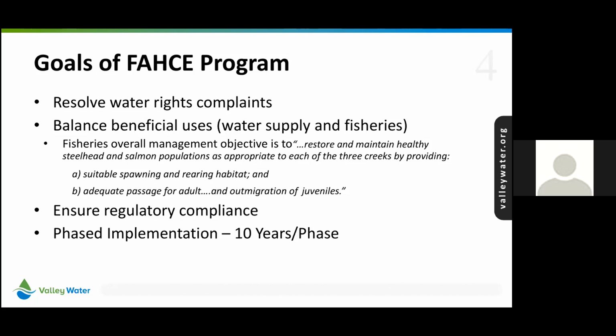And again, the overall goal is to meet the overall project management objectives of the program, which is, again, to restore and maintain a healthy steelhead and salmon population by doing the following in-stream habitat improvements.